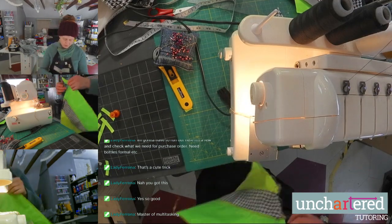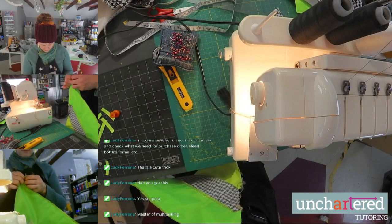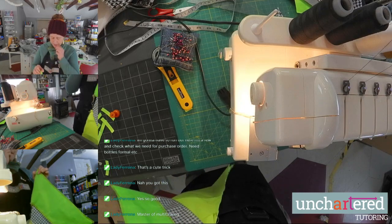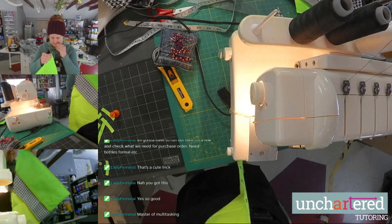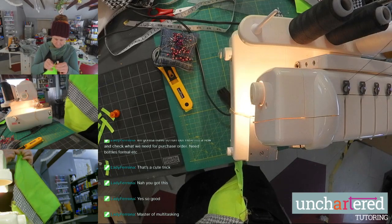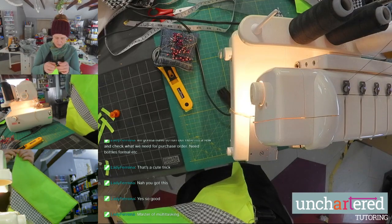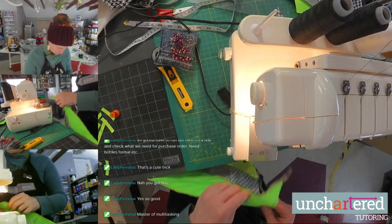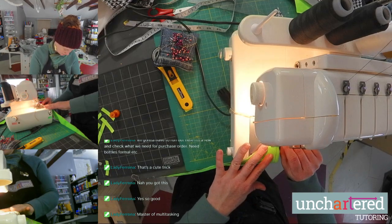And now we're going to sew down this way. And I'm going to pull that back with a pin. Move it forward a bit because as that exists right now, I think it's going to get sewn through. I think even right now it might get sewn through, but we'll figure it out. It's going to get sewn through.